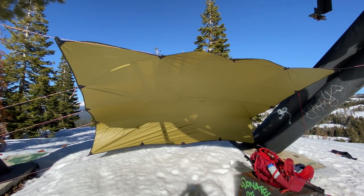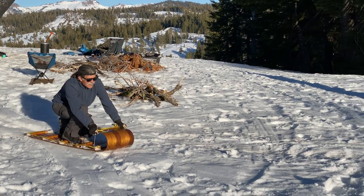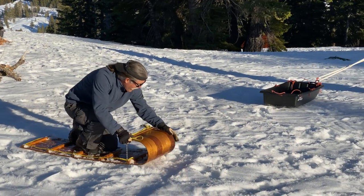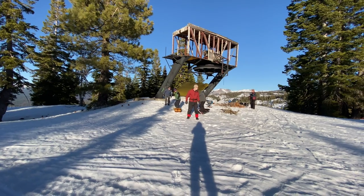What a lovely tarp shelter, whatever you want to call it. We'll see how it lasts when the wind shifts. That was a dud. Look out, you're gonna get Steve.